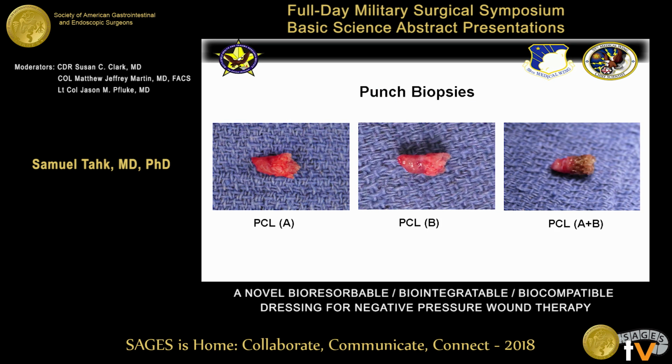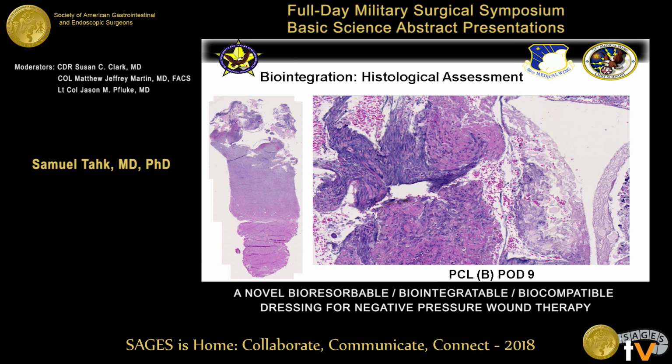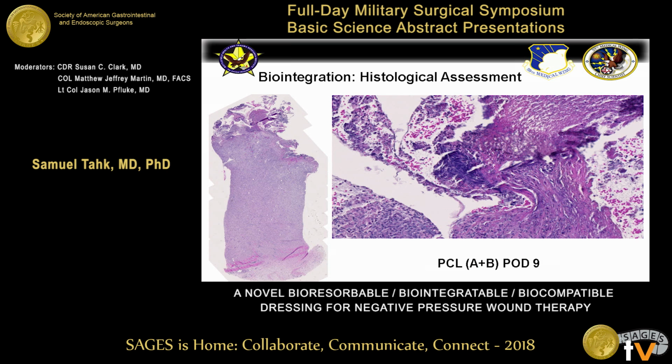You can see a lot less significant contraction as well, and a greater surface area of granulation tissue. Looking at the punch biopsies, you can see from a gross view that they are completely incorporated. There are no gaps in the tissue growing into the sponges. And from a histological view, there's no exact stain for just polycapillary lactone, but you can see granulation tissue cells growing into the sponges, shown at the top. This is A, B, and double treated at post-op day 9.